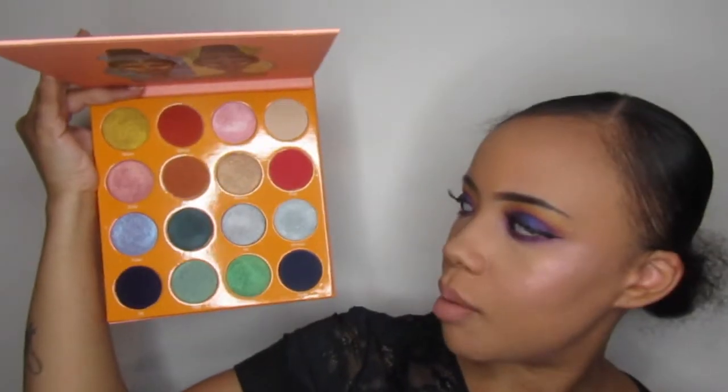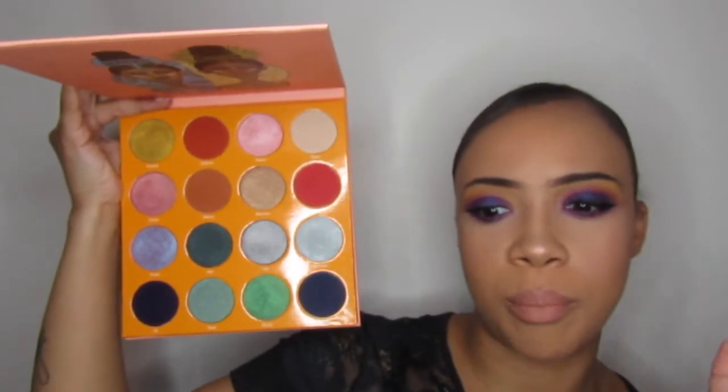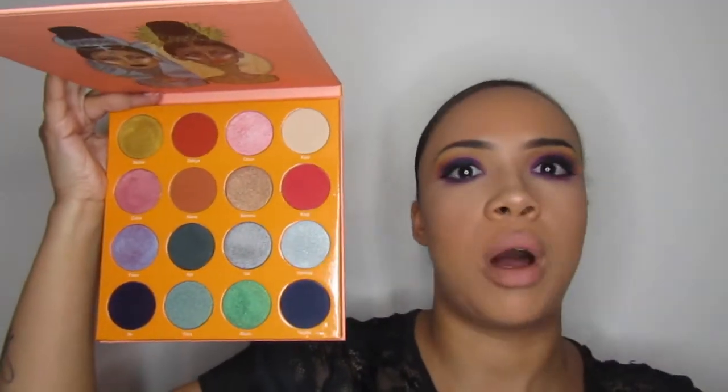And on top of that, these are bright kind of colors, and they've got tons of shimmers. Their shimmers I find are the best. They're a lot better than their mattes. Their mattes can be hits and misses, but their shimmers I find 100% of the time are always great.